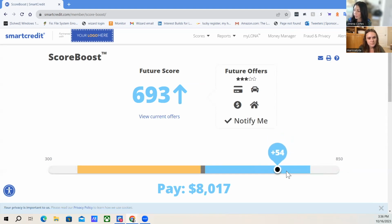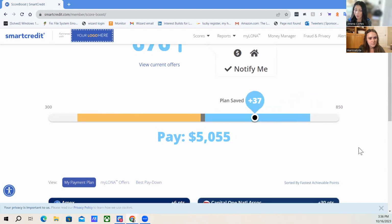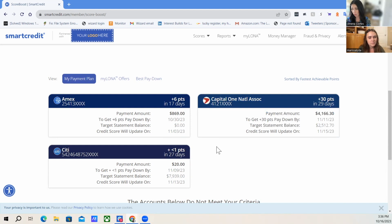So if you see here, this test account owes 15,000 in credit card debt. So what I would do is I would just move the dial to whatever I can pay. And then based on that, down here, it's going to tell me how much to pay on each card, and more importantly, by which date. So you see here, pay by this date, because on this date, which is 4 days later, that institution is going to report to the bureaus.